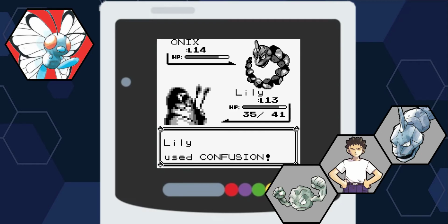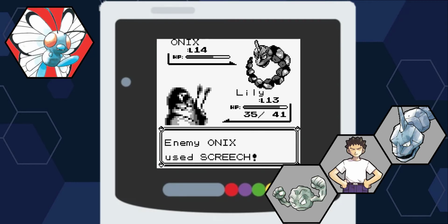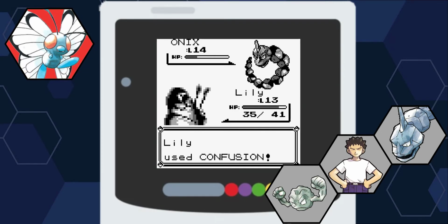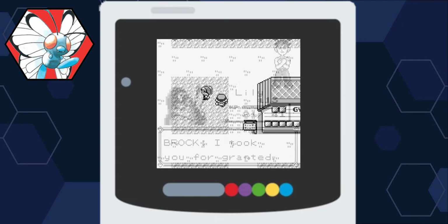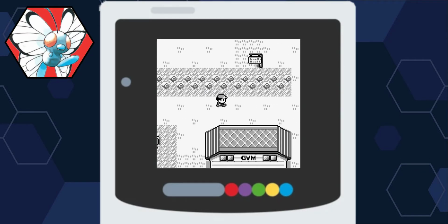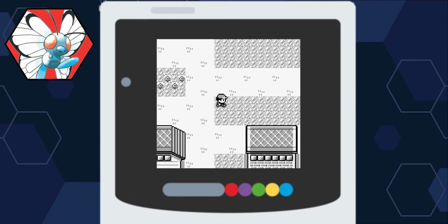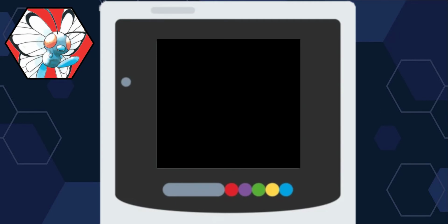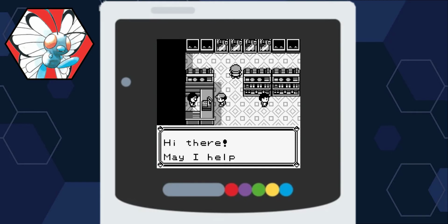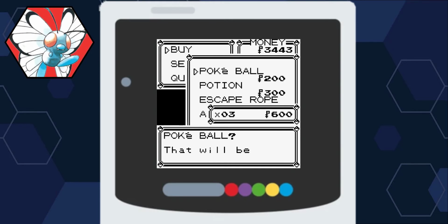This means we can actually use HM05 Flash outside of battles. It's probably an HM we'll never use, but another advantage to this badge is that it gives us a 12.5% increase to the Pokemon's attack stat. That might come in handy later, considering how low Butterfree's attack stat actually is.